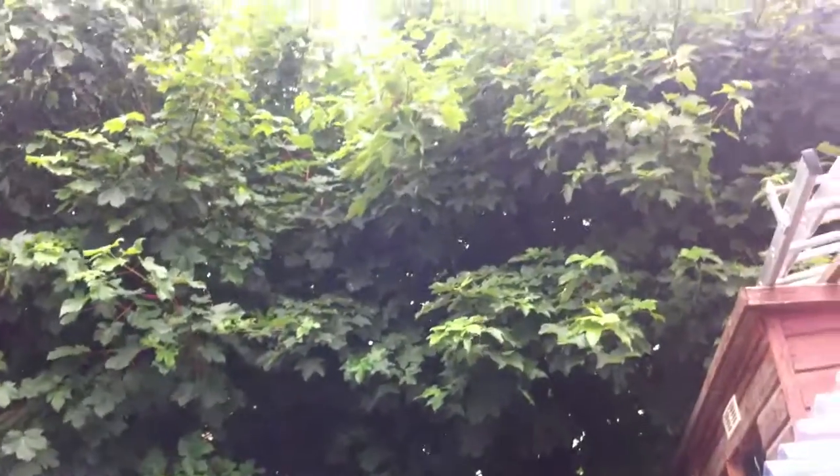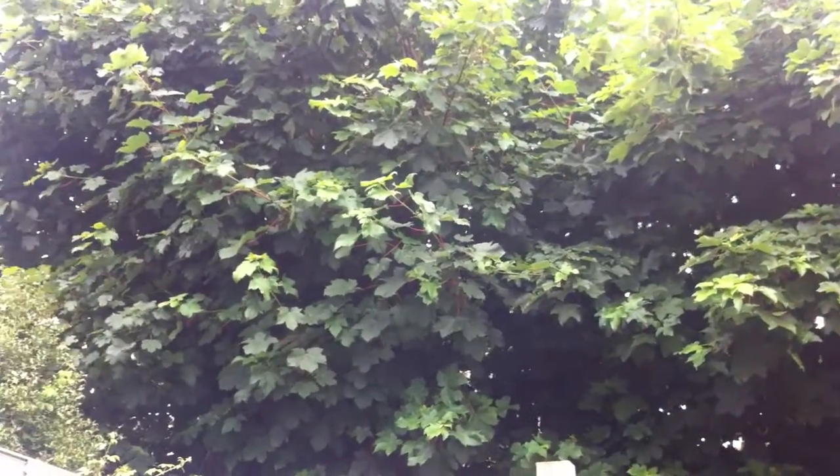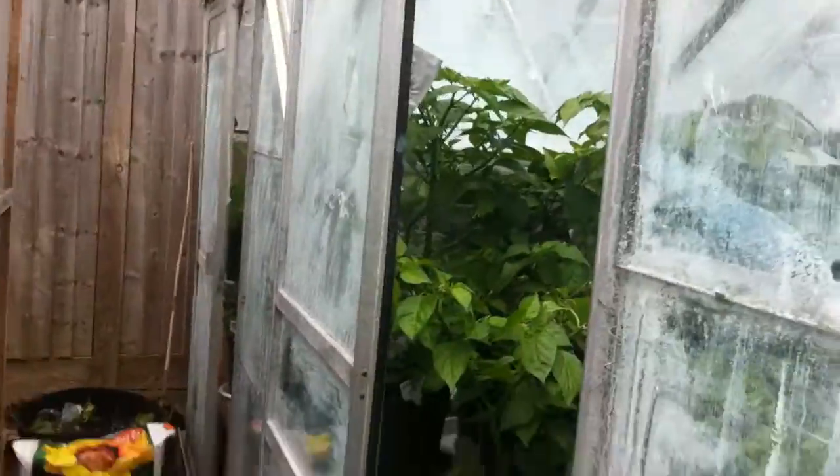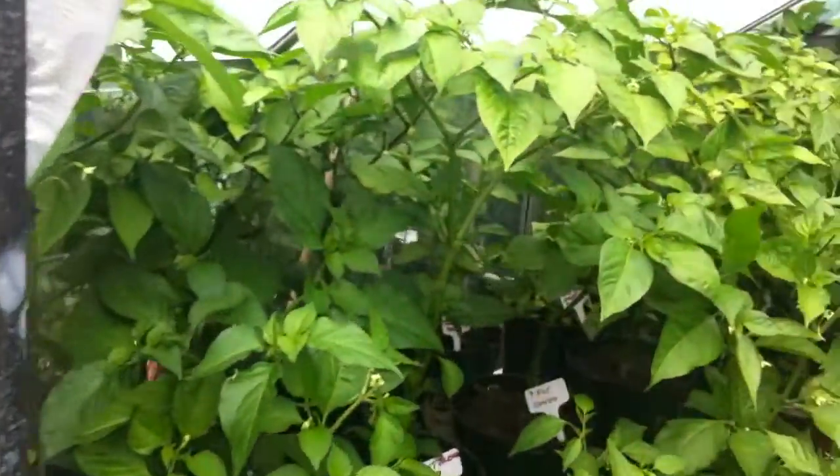Just have a look up here. This is the sycamore trees at the end of the garden. They're covered in aphids, which is probably why I'm having such a nightmare at the moment with aphids. The battle continues. Right, let's go into the greenhouse.